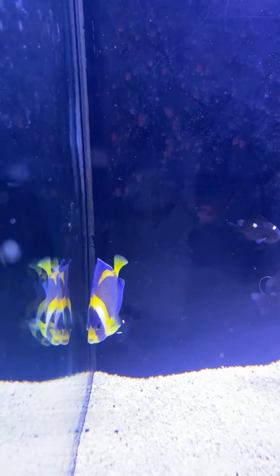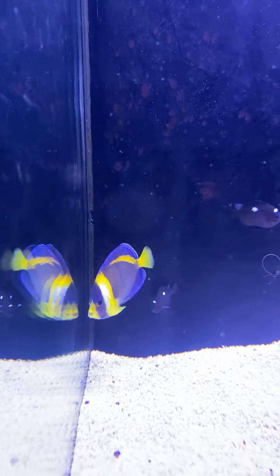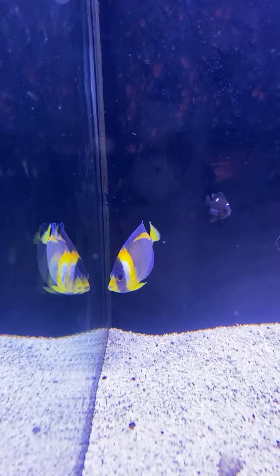So we're currently looking at number 6, the Scribbled Angelfish at 3 1/4 inches, and it's on sale for $499.99. Mel is asking, are the fish friendly?